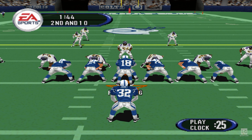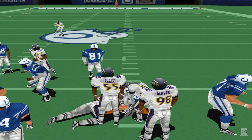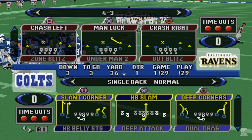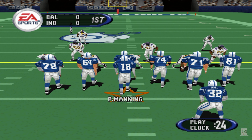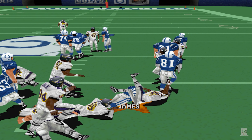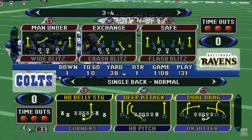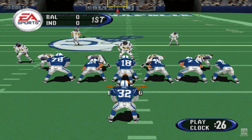The Colts line up with three wide receivers. Gain of seven. Three wide receivers. James tucks it away. 4 yard gain on the play. It looks like three wideouts this time.